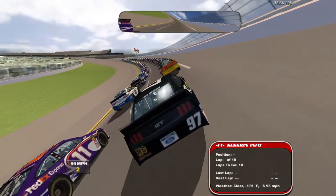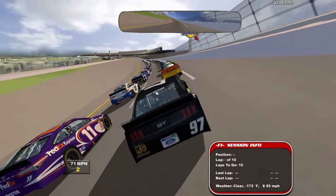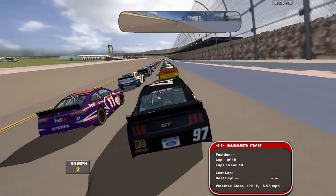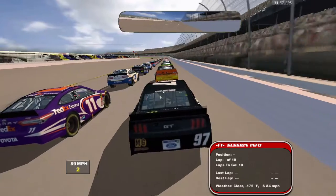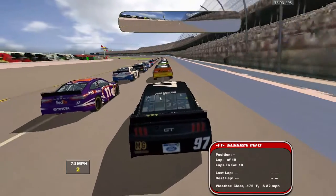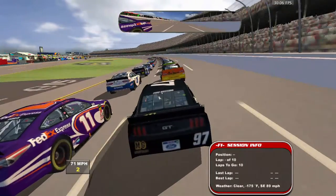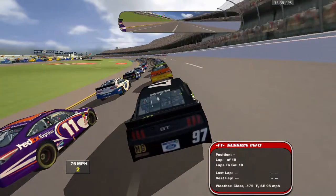Anyway, we're here at the 2017 Talladega. That's the most recent Talladega I have installed. 8 cars in. And we're gonna try to get a win. I did a video with the trucks here, and it's exact track, exact mod.